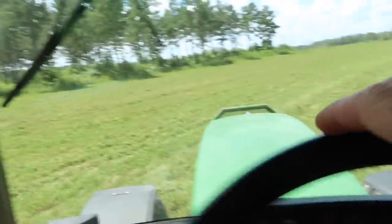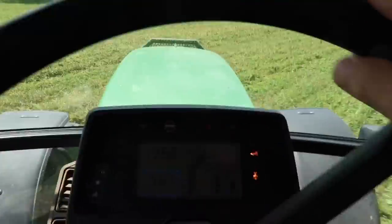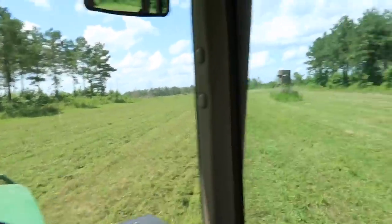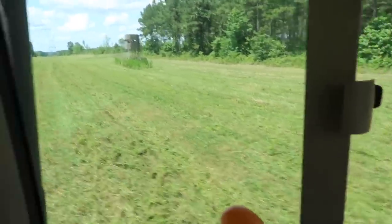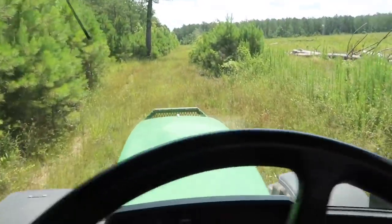One thing about cutting this, even having to cut it after we sprayed, I'm nearly running 6 miles an hour, 5.6. Got the cutter raised up, just kind of clipping right on top of the clover. You can roll on, cover some ground right now. Cut one of these rows on the way out.